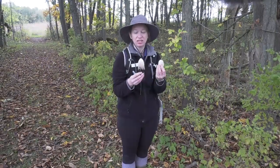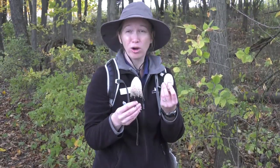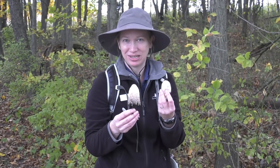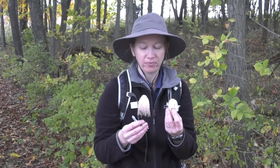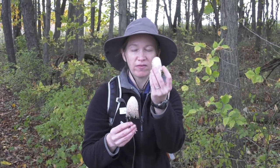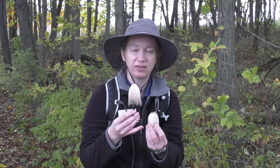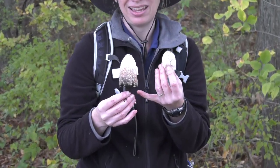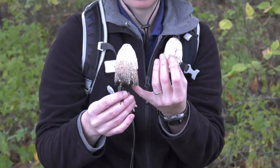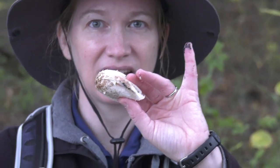All right, so this is your shaggy mane or inky cap or lawyer's wig. There are so many common names for this mushroom. You only find this one in the fall. And what it is, it's more of a bell-shaped or what they call a conical shaped. It has lots of little brown scales and it tends to be white. Now, there's a reason why it's called inky cap, and you can kind of see it if I put my fingers. It has that inkiness that comes off.